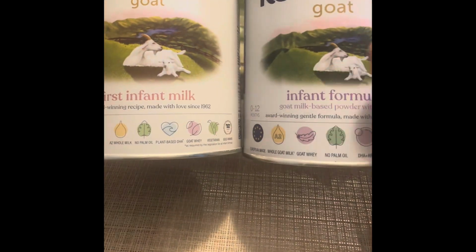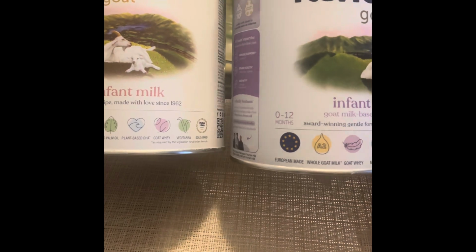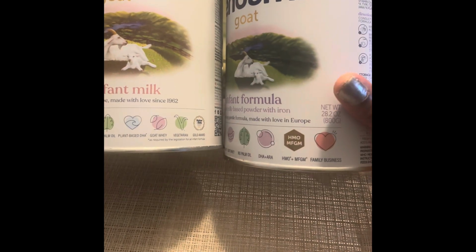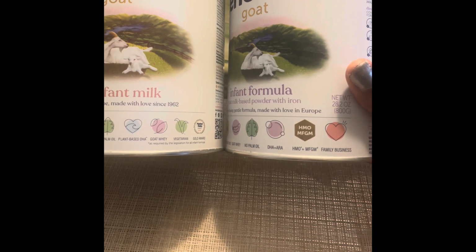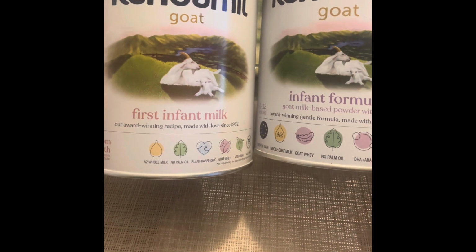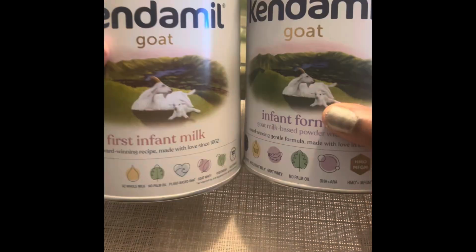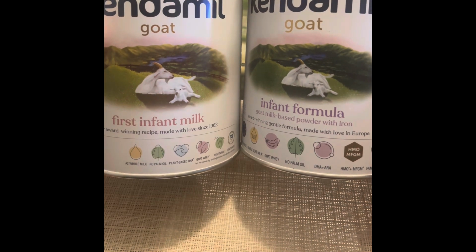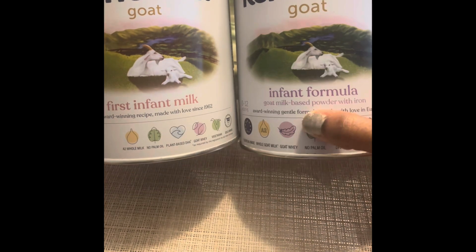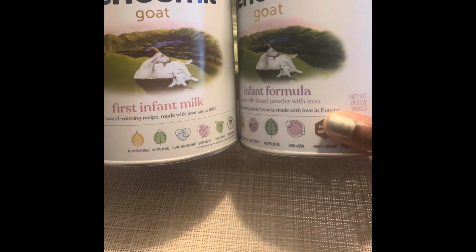Now, on the United States one, they make sure to let you know that this is European made for some reason. I guess that's to make you feel like there's a little better ingredients in it. However, the fact that these are different formulas kind of deters you away from that belief a little bit. So that's the difference in how the front of these formulas look. This one says it also is with iron, so I guess they have extra added iron in it.